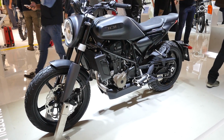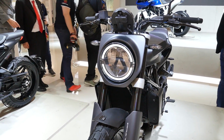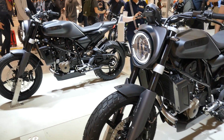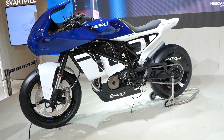Husqvarna, yeah. They unveiled a 701 Svartpilen. Yeah. Updates, black edition, pretty cool, with the sort of extra fairingy bits on it. Yeah. That's revised for 2019. And that Aero prototype, I think that looks pretty cool.